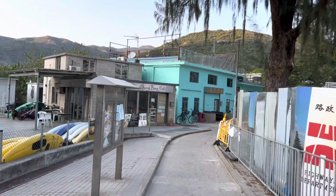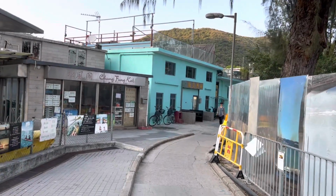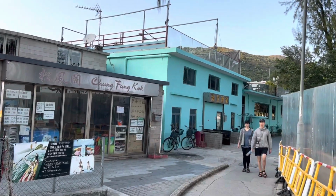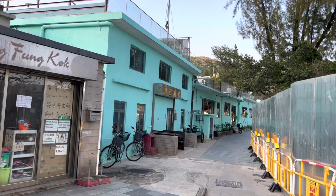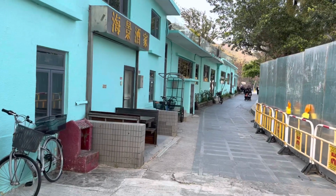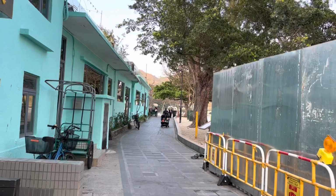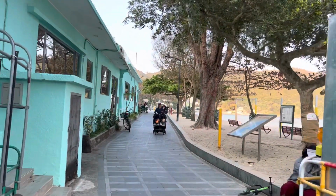Here we are, and there are also some amazing hiking trails in this village. So if you want to go hiking, they are really well done. They have concrete on the hiking trails, they have fire beaters in case a fire breaks out. They are well labeled and well cleared for you to move easily.